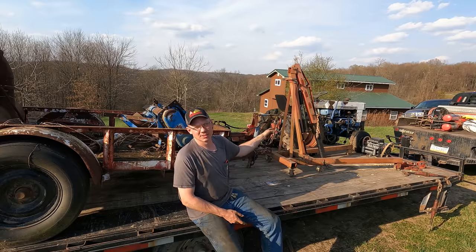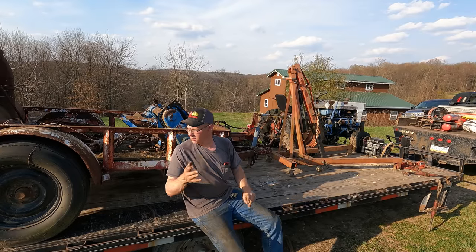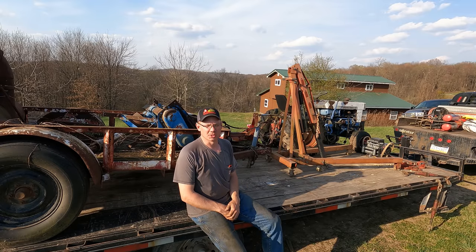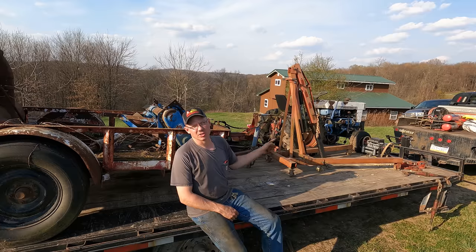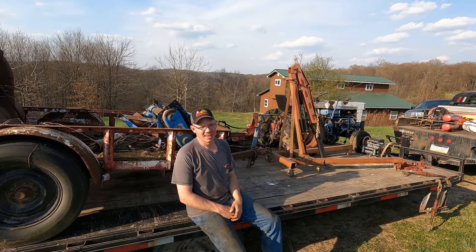I got the tractor, the two attachments, well, three attachments, the log splitter, the snowblower, the tiller, the 5x8 trailer, which, you know, is pretty rough, but supposedly has a title, and the cherry picker for $400, because I know everybody's going to ask the price, and yeah, $400.